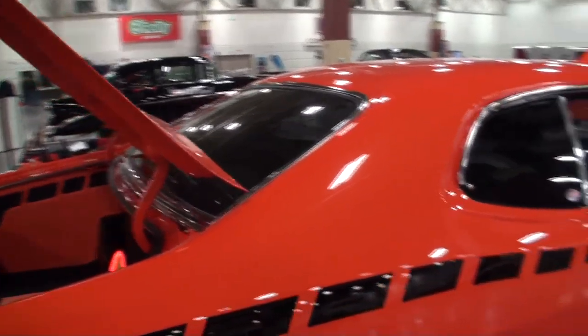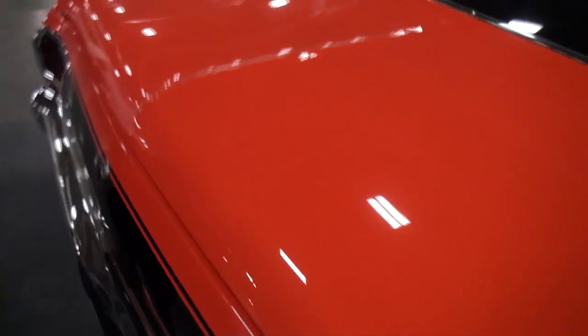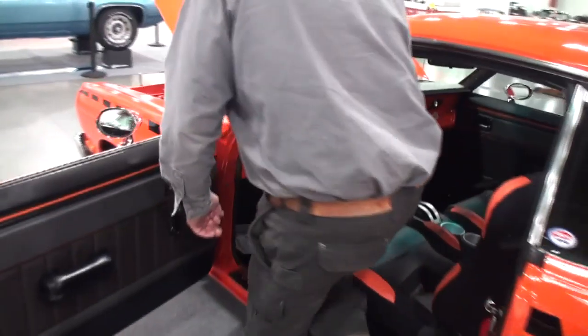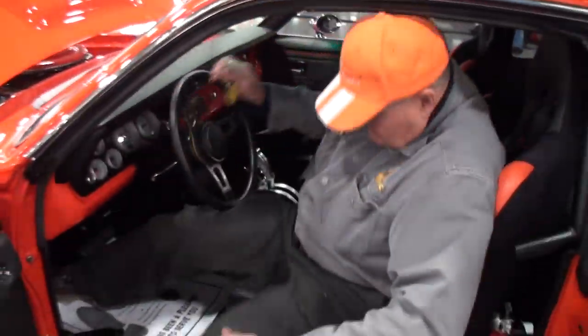Okay, let's close that. We're going to fire it, shall we? We can. What's the horsepower? Just under 600. Okay.